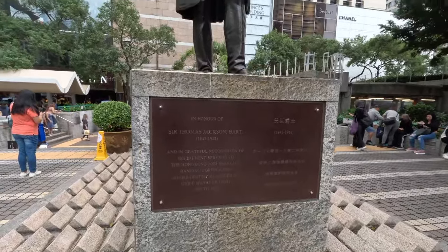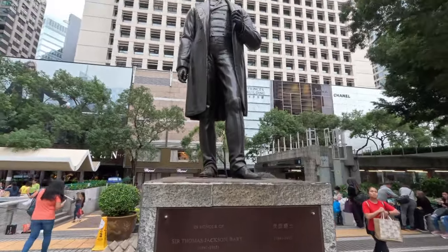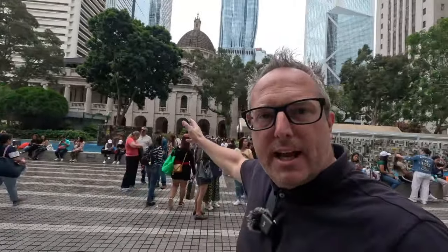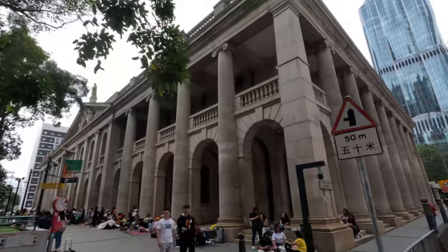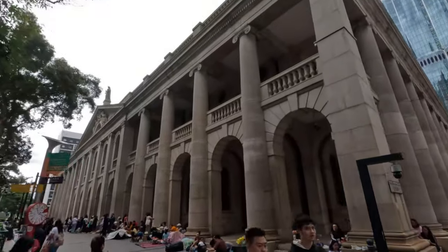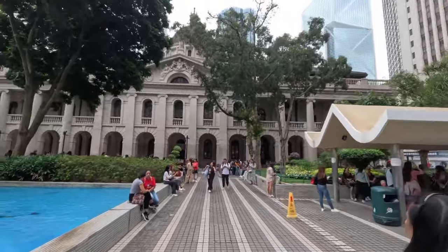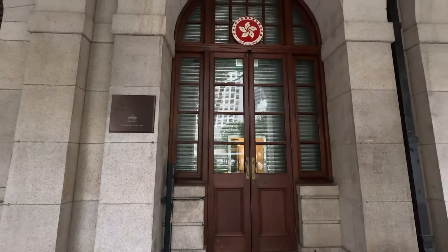It wasn't Sir Henry Jackson, it was Sir Thomas Jackson. That's who was the head of HSBC, and HSBC is this wonderful building right behind me. And also here at Statue Square we have got the amazing old Supreme Court building, now the final court of appeal here in Hong Kong. But we are going to make our way over there to the Cenotaph.